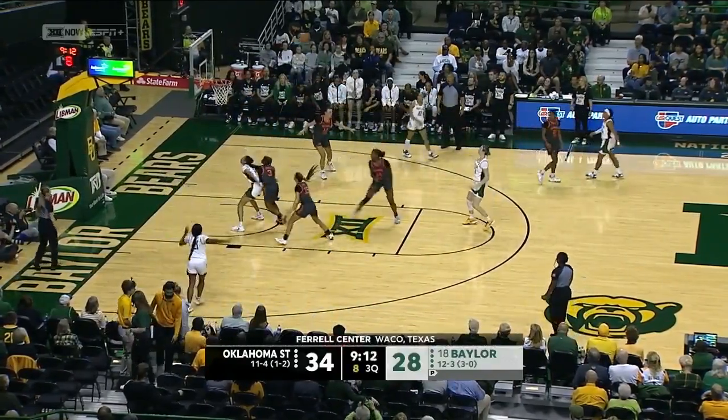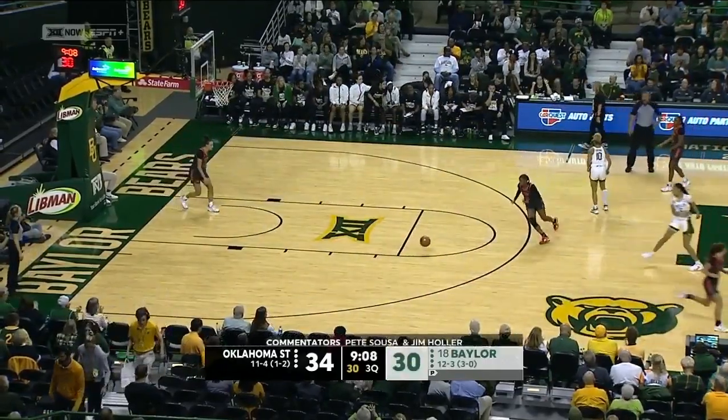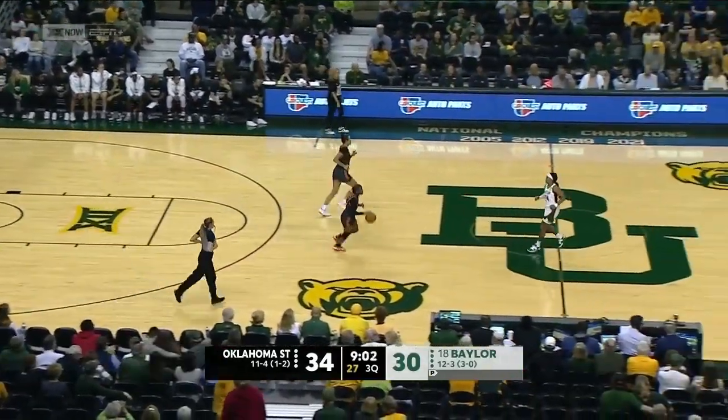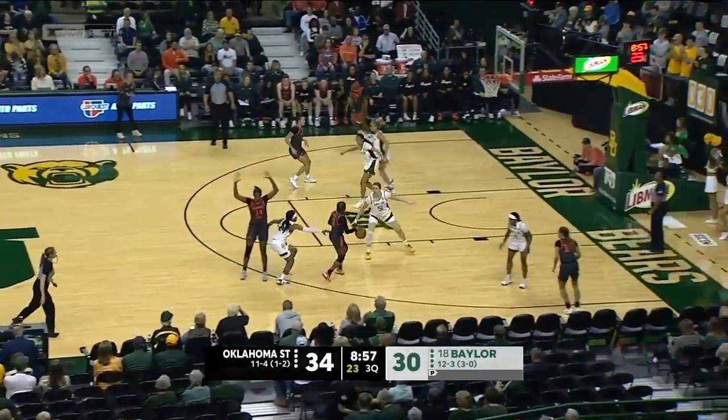Bickle wide open. And Baylor has done well against the man-to-man, as you mentioned. Absolutely. They are very crisp in their execution. Not as sharp against the zone, but how about that ball movement? Great spacing. Nice shot by Bickle to start the second half for Baylor.